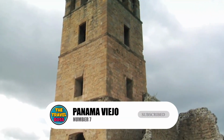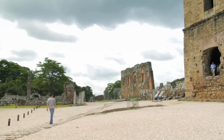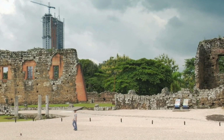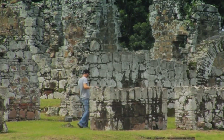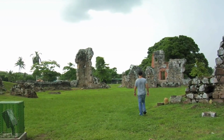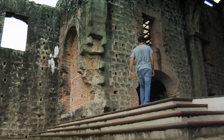Number 7. Panama Viejo. Another fantastic thing to do is join the Panama Viejo tour. Not to be confused with Casco Viejo, Panama Viejo is a fascinating tour through the abandoned ruins of the first city. The highway used to go right through these historic sites, but it was rerouted before everything was destroyed. Panama was the first place where Europeans lived on the Pacific coast. It was also a good place to mine gold and silver. There are still some walls and facades, and they are always fixing them up.